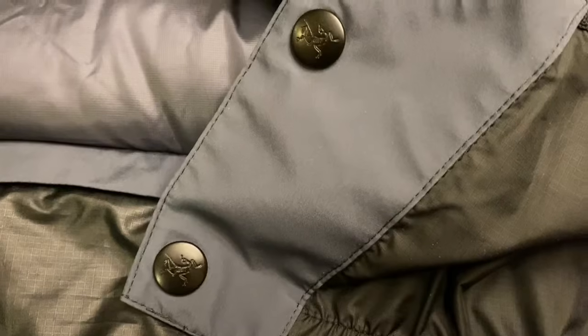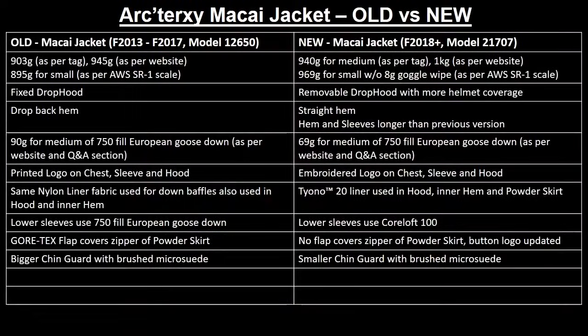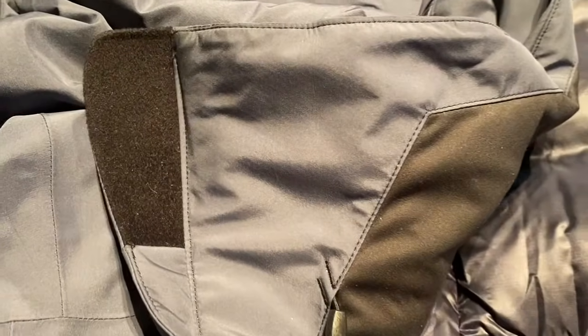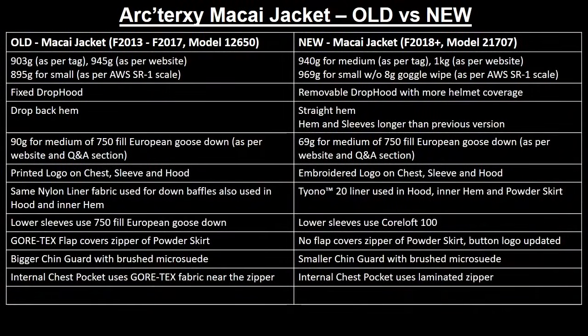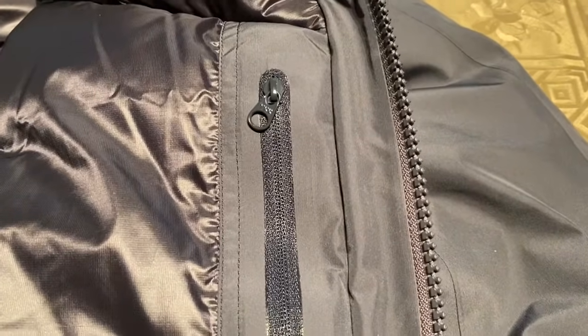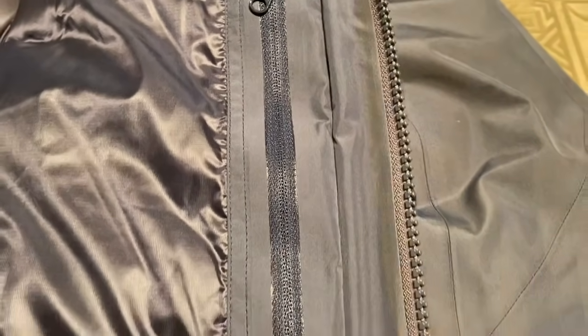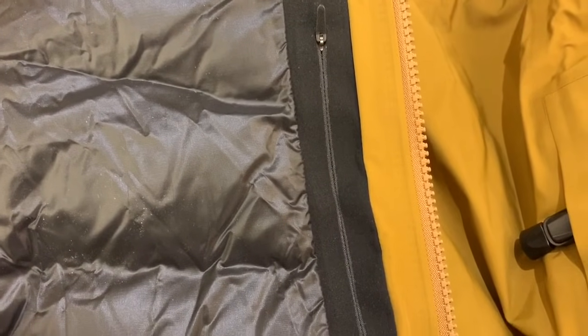The logo on the buttons of the newer version has also been updated. Another small difference is that the brushed micro-suede chin guard on the older version was bigger, whereas the new version reduced the size of the chin guard. One very minor difference observed is that the internal chest pocket on the older version has Gore-Tex covering part of the zipper, whereas the newer version uses a laminated zipper. The zipper handle on the newer version is also smaller.